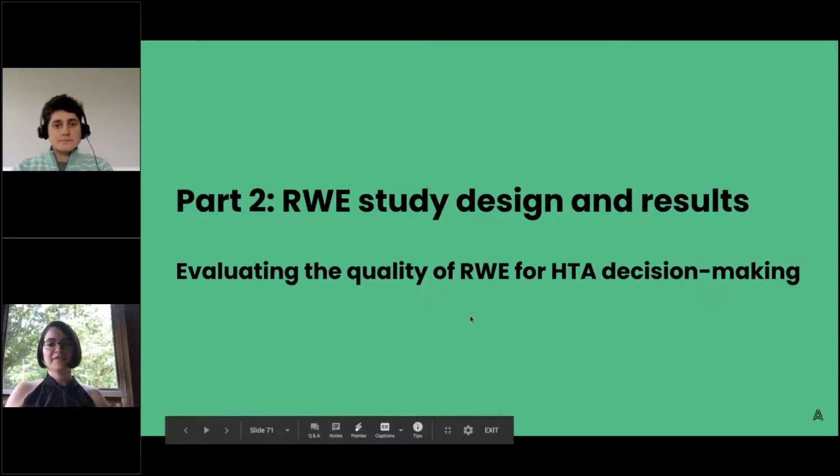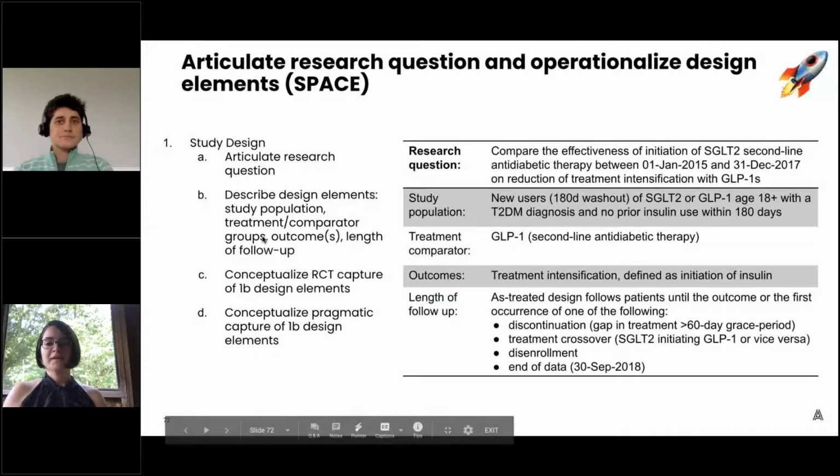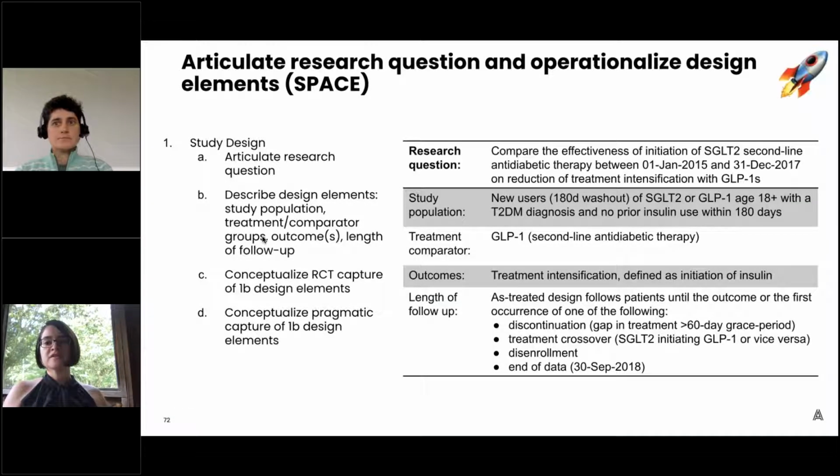Great. Hi, everybody. Can you hear me okay? Yep. Okay, perfect. So as Ashley alluded to, this study is SGLT2s versus GLP-1s. And as a reminder, there was a SPACE paper, or a structured pre-approval and post-approval comparative study design framework to generate valid and transparent real-world evidence for regulatory decisions. That's a mouthful. I will only refer to it as SPACE moving forward.